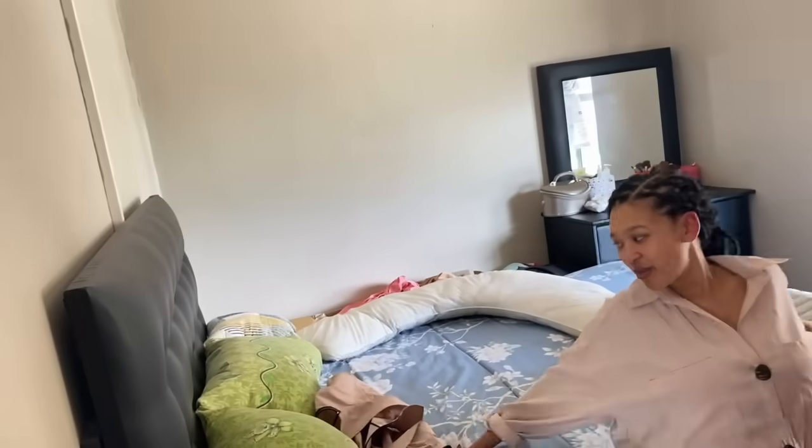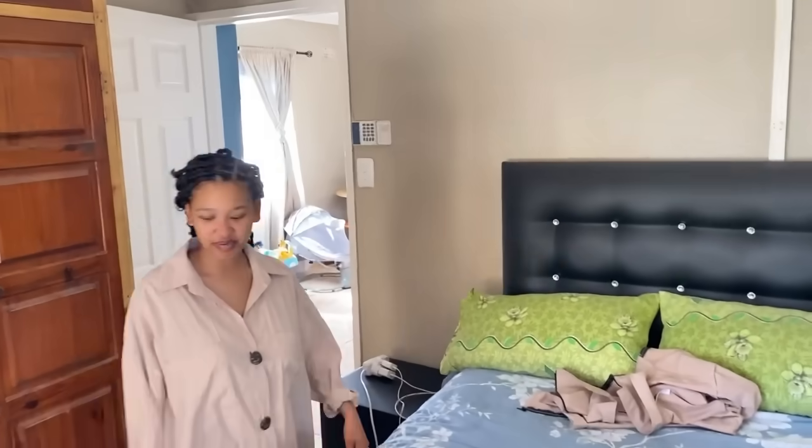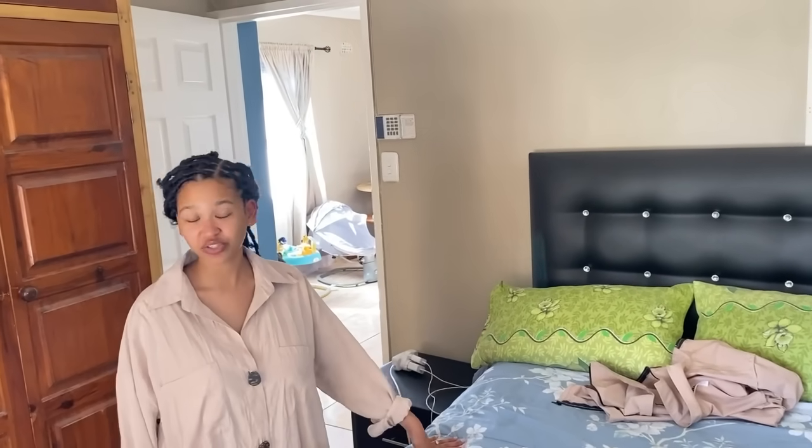Okay. This is our beautiful bedroom. We went for like a little green and blue just to give it grass and earth color. Maar ja, bedroom needs work. My kleren moet nog uitgepak word. There's still a lot that we need to do here. Maar we're gonna get there.